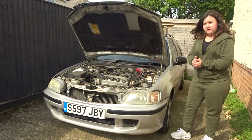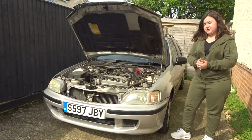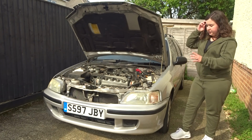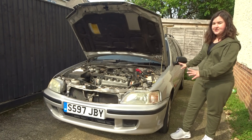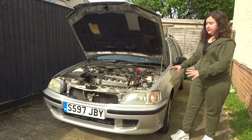So we went over to this chap's house. His family were there as well. Just so happens his dad is a mechanic. We were dealing with the son, but his dad was helping, which was great. And not only did they take off the dented wing and put on this non-dented wing, shall I say, which is such an improvement. It looks amazing now. We haven't got a dented wing on the front.